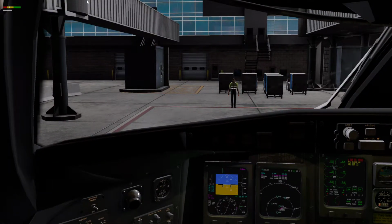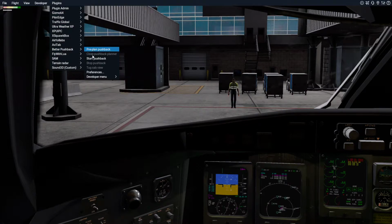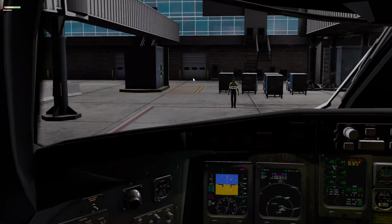Alright. And we'll let ramp know we're ready to push back. Ground to cockpit, tow is driving up.